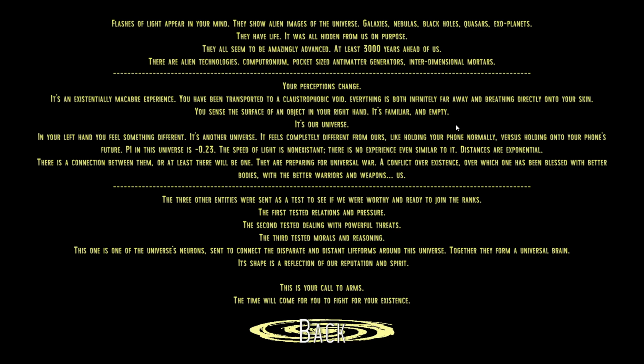They are preparing for a universal war, a conflict over existence, over which one has been blessed with better bodies, with better warriors and weapons? Us. The three other entities were sent as a test to see if we were worthy and ready to join the ranks. The first tested relations and pressure. The second tested dealing with powerful threats. The third tested morals and reasoning. This one is one of the universe's neurons, sent to connect the disparate and distant life forms around the universe. Together, they form a universal brain. Its shape is a reflection of a reputation and spirit. This is your call to arms. The time will come for you to fight for your existence.